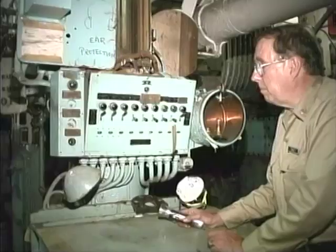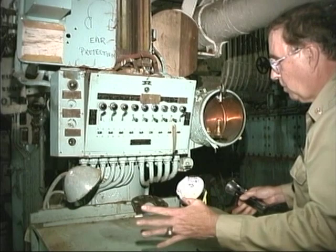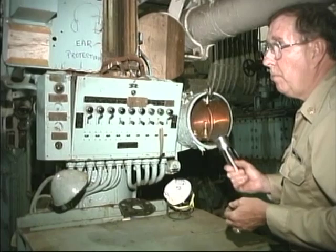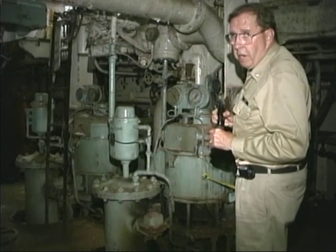So, again, this was just kind of a record-keeping area and a great place to set your coffee cup while you were on watch and get your paperwork done. Okay, now, as I promised before, our next stop will be the aft motor room. We're just panning around here on the way back to that aft motor room. We are going to get there in just a minute.